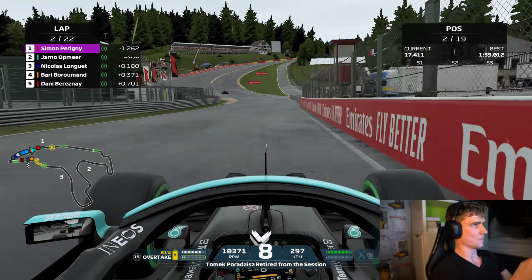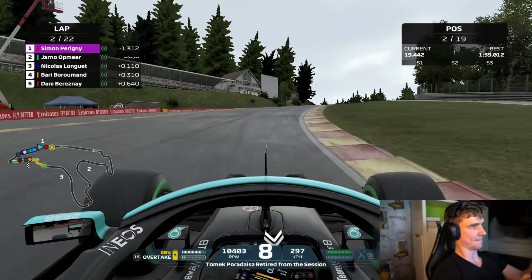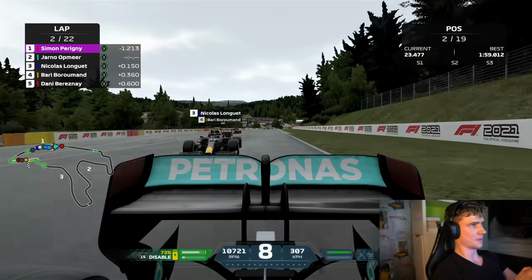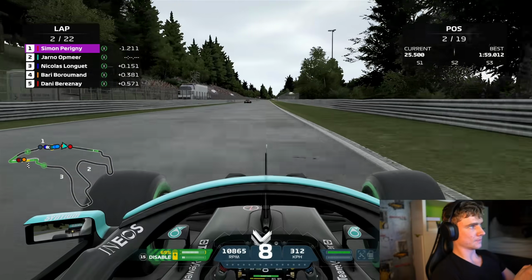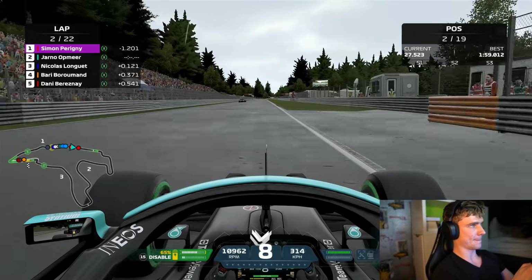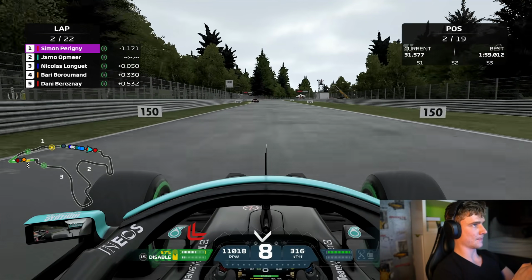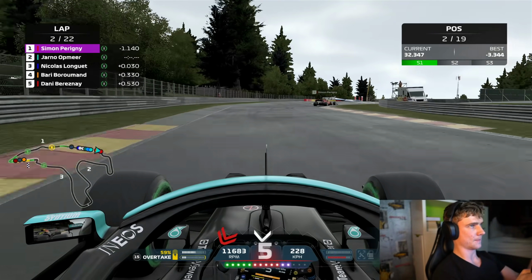I decided to turn off the overtake button to give him some nice dirty air through Eau Rouge and Raidillon, so we can have more momentum going up the hill. But he still nailed it pretty nicely, and we're going to go side by side surely into the Combes section. Nicolas with more momentum on the outside. We are going to brake slightly later.